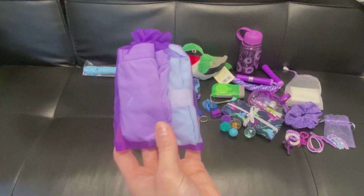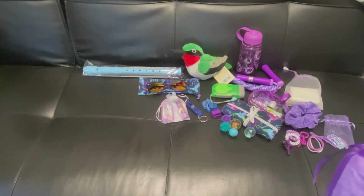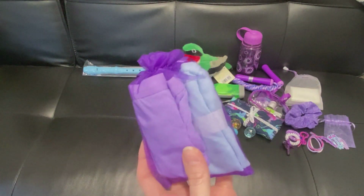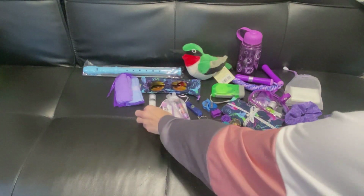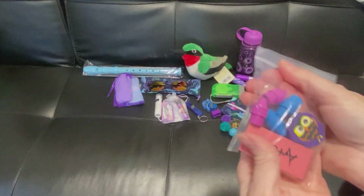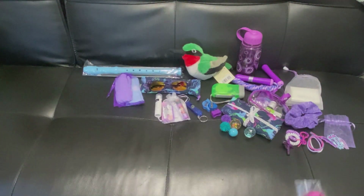She has 2 pairs of underwear, a size 14, which was donated by Elena, and a women's small, I believe. She's got a glue stick. She's got her erasers, which is the only bird eraser I had was an owl. Close enough, but it's still a bird.